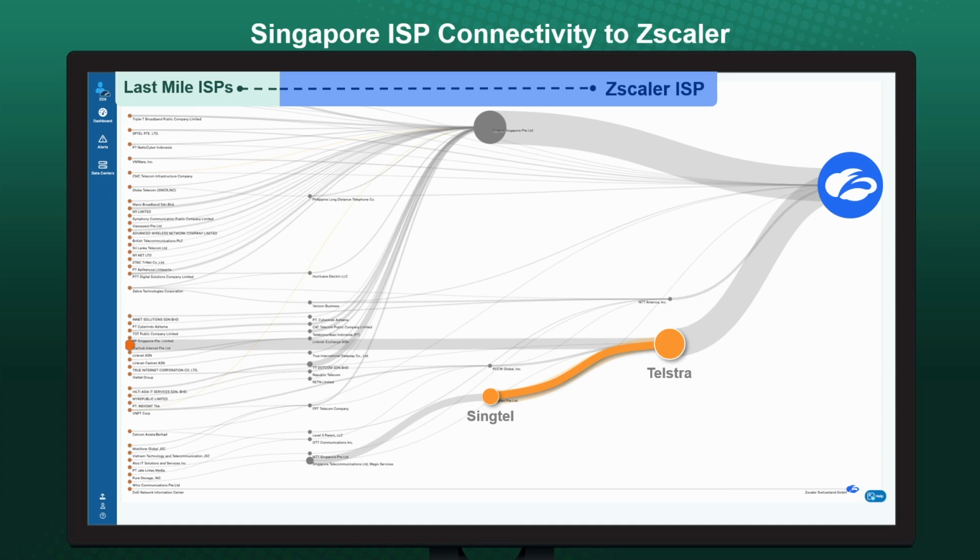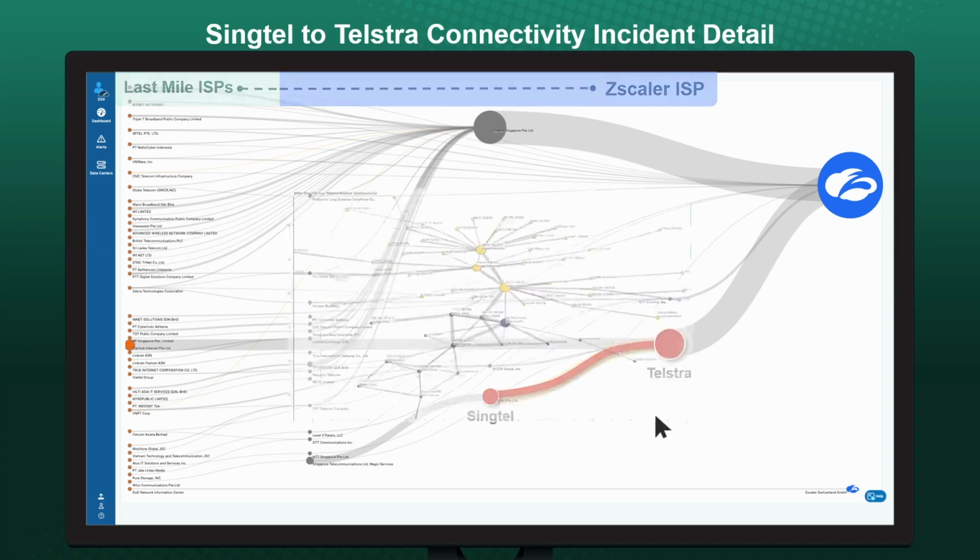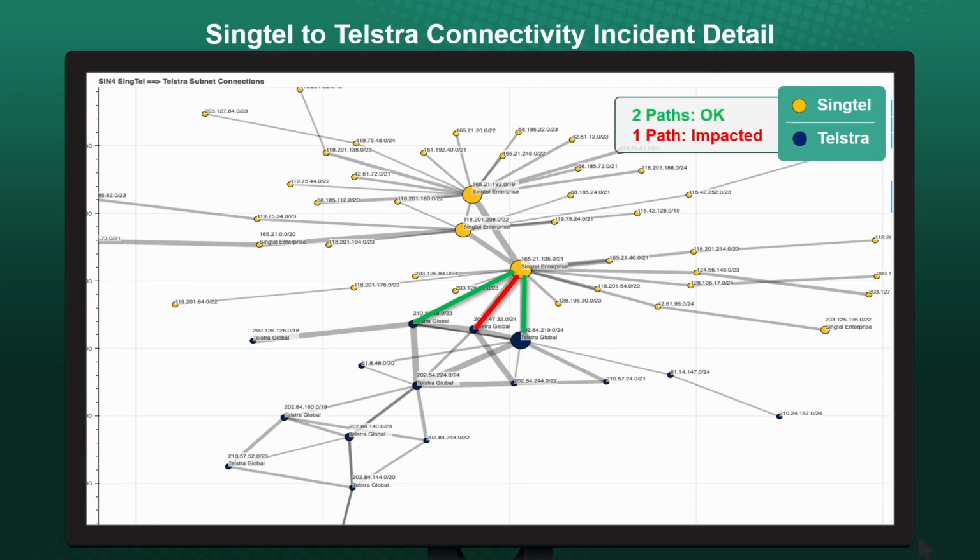So in this case, the performance actually degraded even further, so our network and infrastructure team needed to take action. But even looking at the connectivity between the two providers is not that simple, right? So we need to look even deeper and understand what all the connection points look like. On this graph, you see all the connection points that exist between the two providers, only in the Singapore area alone. And we see that there are 3 unique paths between Singtel and Telstra. 2 of them are OK, but 1 is impacted.